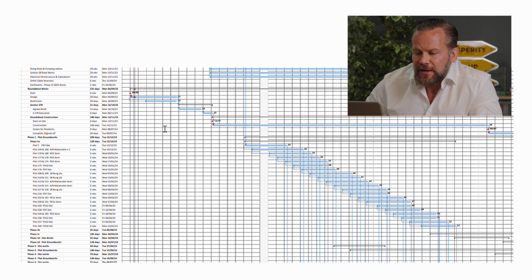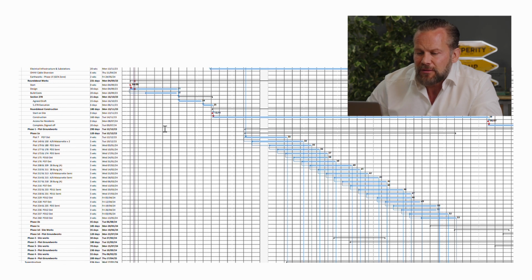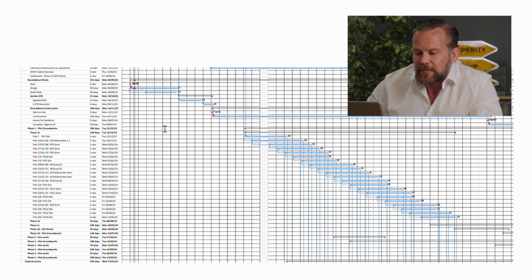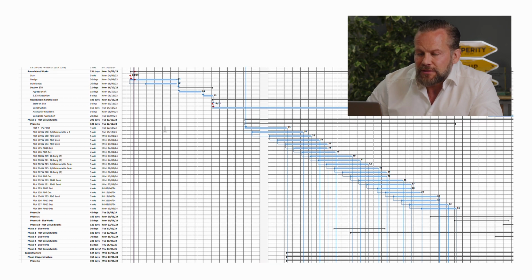The sewers, we carried out the first phase and then we're working on the pumping station and section 78 roadworks. The electrical and infrastructure was designed, completed, signed off, and that's now underway. And then the earthworks for phase 1 as well, section B, was also carried out.